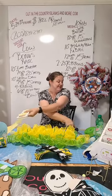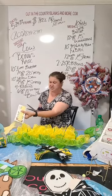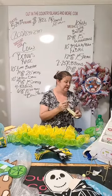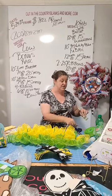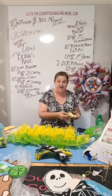Is a mesh wreath appropriate for the pin? Yes, Miss Joni, you could definitely do a beautiful mesh wreath. I have a cross that I did up that is deco mesh that is absolutely amazing. But yes, you can definitely do that up.